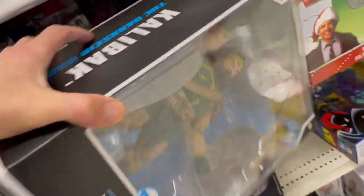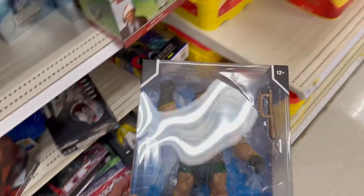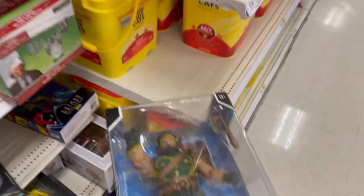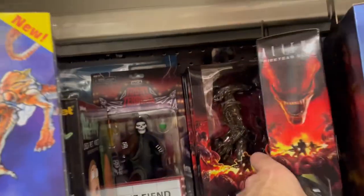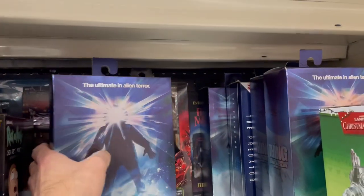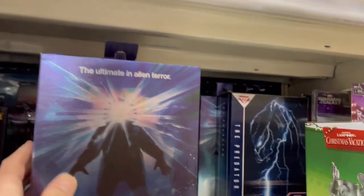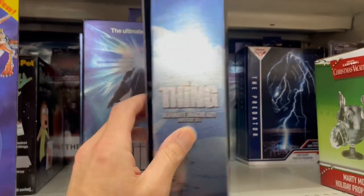And wow, that's the second time we've seen Kyle back. Look how big he is. Look at that guy. The Thing. The ultimate Terror Box. Outpost 31. Doesn't even want to open.